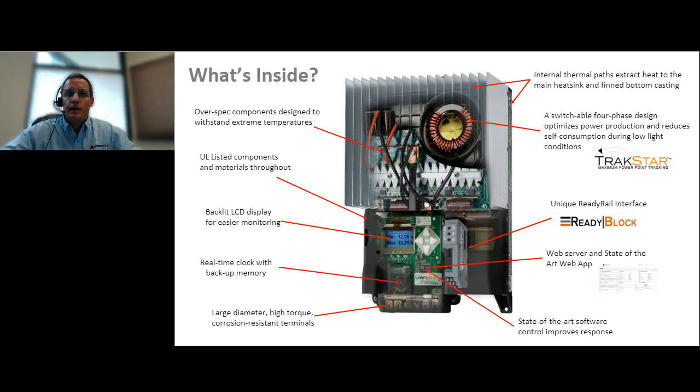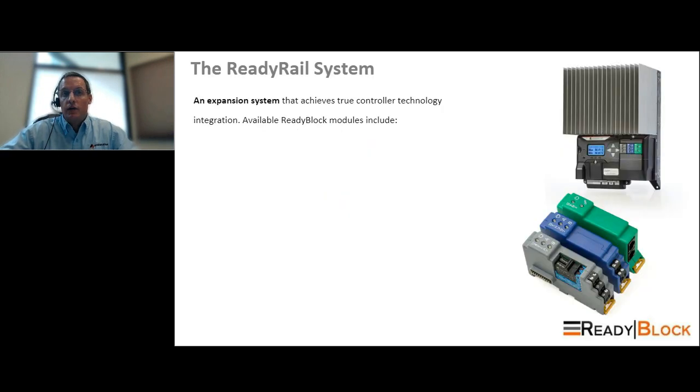Now, I mentioned previously that we believe that GenStar stands apart in a new product category of its own. It's not just a charge controller, but in fact has a bunch of smarts built in that allows for full system visibility and control. And the ReadyRail system eliminates the need for many of those external devices and the associated wiring, and at the same time reduces those network headaches and possible failure points in the system. So now I'll go ahead and hand you off to Brad so he can cover the finer details of the GenStar for you and show you how truly GenStar stands apart from the pack.